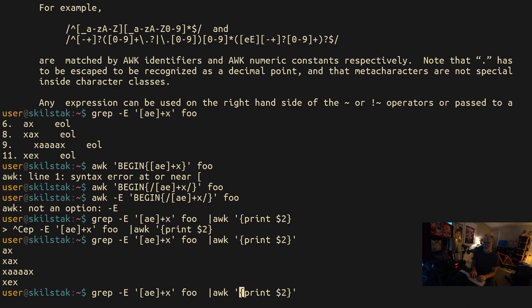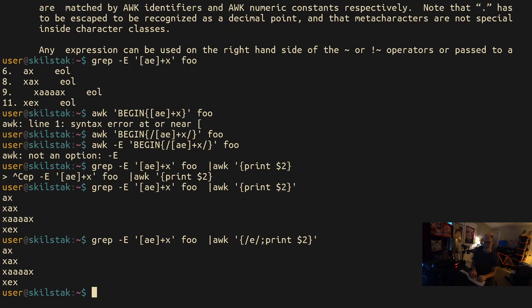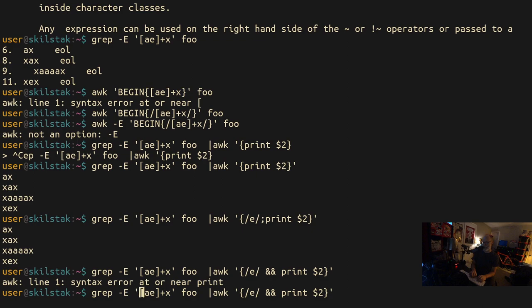I think you can do this. Let's do only the ones that have E in them. Nope. Is it E and? Nope. I'm embarrassing myself at this point. I think it might be slash E. Anyway, you can.